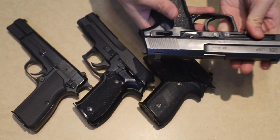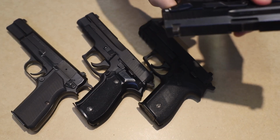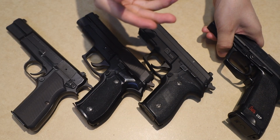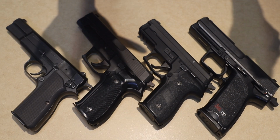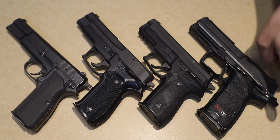It's not in the greatest condition, but USPs are supposedly very reliable. So if it's just worn on the outside and it's been carried a lot, that really should not impede the quality or the reliability of this pistol. Okay, this pistol, according to the date code, was made in 1999. I did replace the hammer.